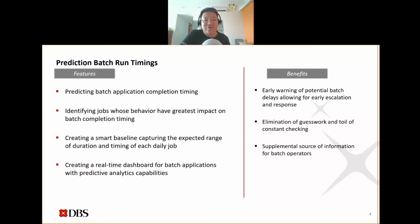In addition, through the process of estimating and modeling a batch run, we can discover which jobs, whose behavior has the greatest impact on batch completion timing. Special attention can then be paid to monitoring these jobs or improving them to reduce overall batch execution time.